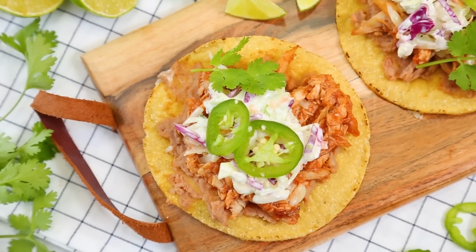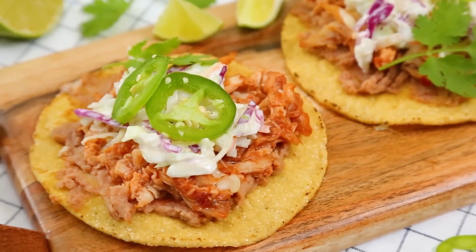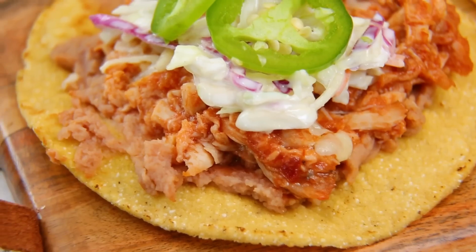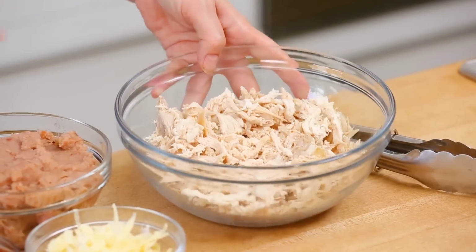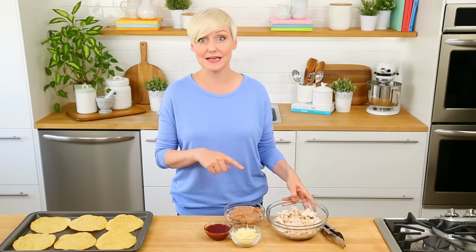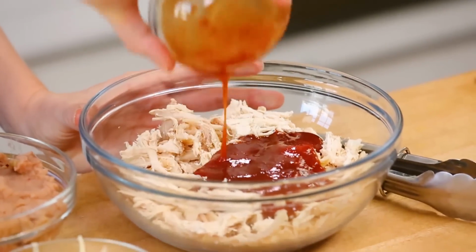I think it's safe to say that when it comes to supermarket shortcuts, nothing beats a rotisserie chicken. And these amazing barbecue chicken tostadas are the perfect place to use one. Now I've just taken my chicken apart and shredded it all up in a bowl. I actually had some left over, so I'm saving that for another recipe. And I'm just going to toss it in some store-bought barbecue sauce.